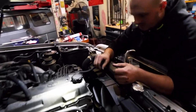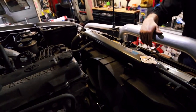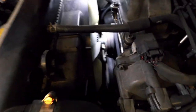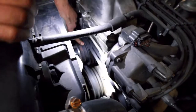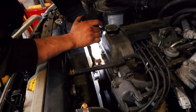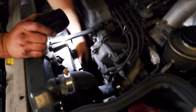To our tips and things to check while we're here. Belts. I'm gonna climb back up on here because I have short legs. We've replaced Billy's belts pretty recently. We've got three belts here: two main belts, alternator, water pump, crankshaft, and then the AC belt down here. I'm just gonna double check the tension, make sure they're not cracked or anything like that.